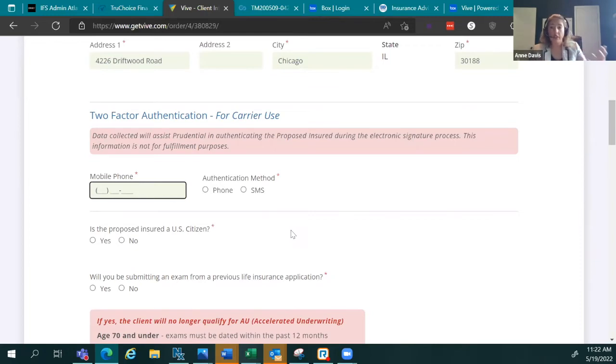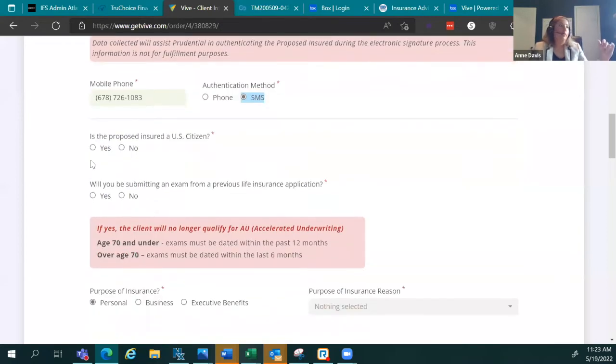And when they do that, a confirmation, like a two-factor authentication number, will be sent to their phone. So you're going to want to make sure that they actually put a cell phone in here. I've had times where they put a business line or a home phone line, and that generally doesn't work. So they put the cell phone number in. And then you click which way the client would like the two-factor authentication, via SMS or an actual phone call. You have to answer a citizenship question.